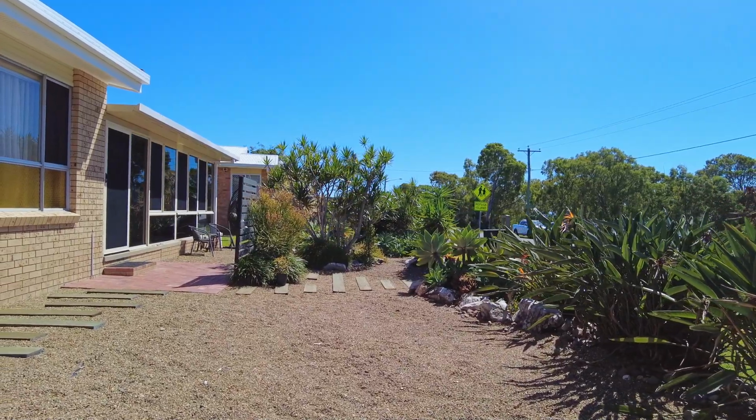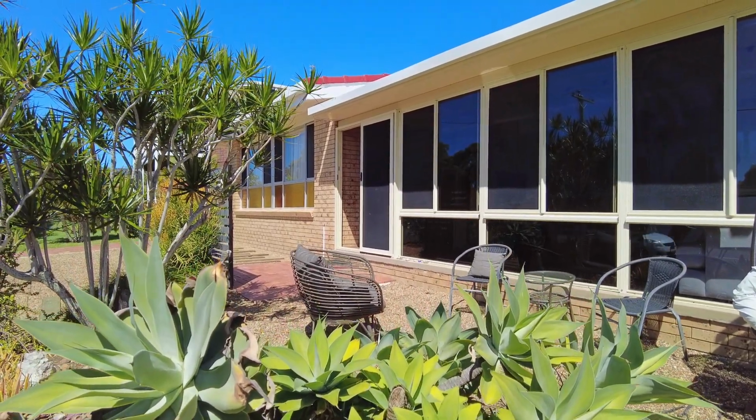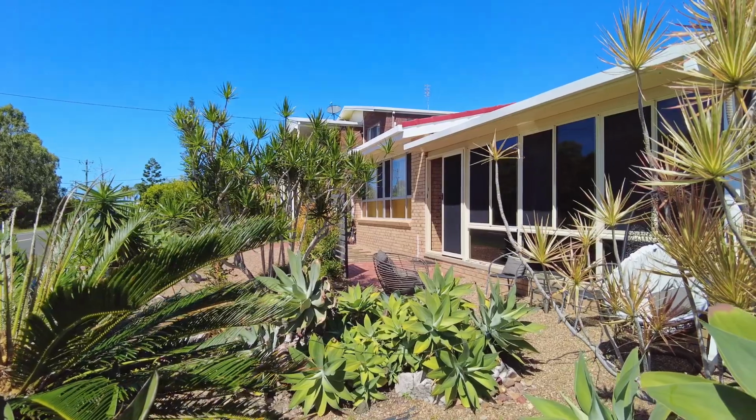This home also has a lovely sitting area to the front where you'll be able to enjoy a cuppa in the morning with the first rays of light over the bay and a cool beverage with the last rays of light. The owners have committed to purchasing another property and are now calling for an immediate sale.